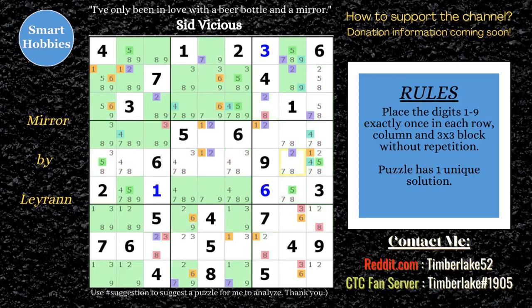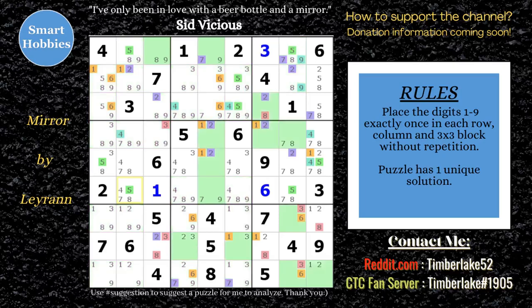How about the nines? Nines are like, oh, well, okay, here we go. We do have a pointing pair here, nines. So that's not a nine. That's helpful. A little bit. Four, five, seven, eight. So now we have the nines right here. Does that lead to anything else? No. But any elimination we can make is helpful.